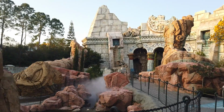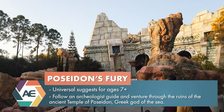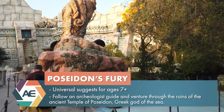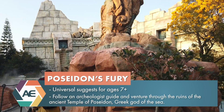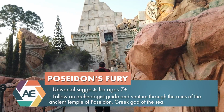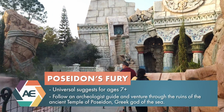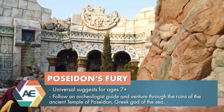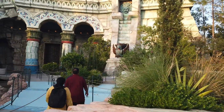Oh my gosh, it's the last call for Poseidon's Fury. Oh, we gotta go. We are headed now into Poseidon's Fury, which is a show here in the Lost Continent that has a really amazing, ancient ruins set. It's sort of a show about some of the gods, which is very cool. It's a little hokey and fun, but kind of a blast. It's not a super long show, and we have a little extra time, so gotta digest. Why not take in a cool show while we're at it?